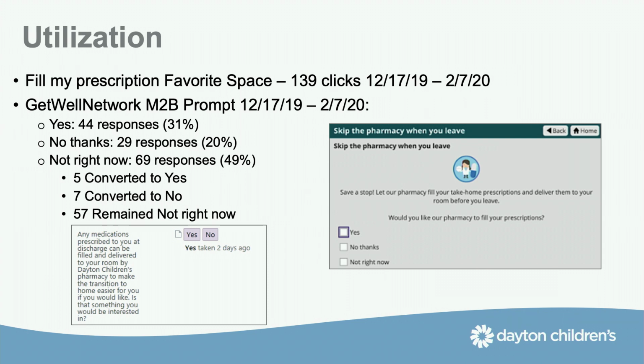And so interestingly, when I looked at that not right now, of those 69 responses, 5 of them converted to a yes later on, and 7 converted to a no later on. But unfortunately, 57 of them remained a not right now until they were discharged. So I'll talk a little bit later about how in our future state we had decided we really wanted to change that not right now. We thought maybe that was kind of a misleading answer, and ultimately changed that to an ask me later.